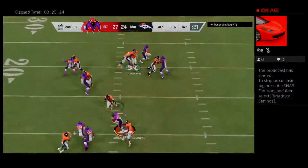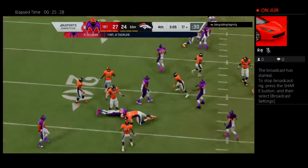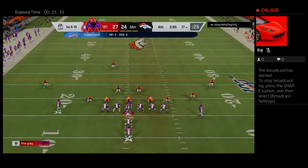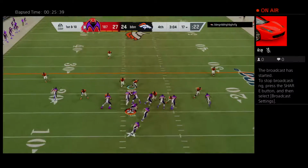And for a 3rd time tonight, he's intercepted. Picked off by Pat Tillman. And the return goes up to his own 17-yard line. Well, I don't think we'll have to look very hard to find our play of the game. That was an absolutely monstrous big play right there.